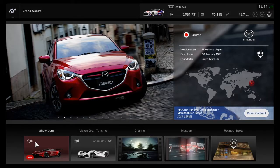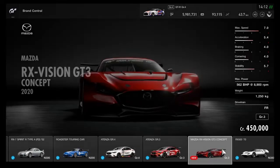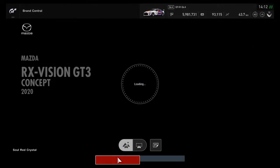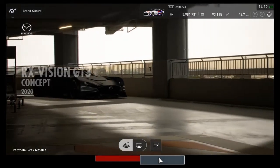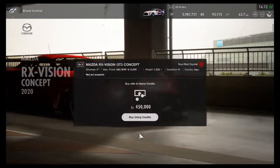So we are gonna go buy it and test it. There it is, the Mazda RX-Vision GT3 Concept. To be honest, at first view, I really like the design. You can buy it in two colors, Sol Red Crystal and Polymetal Grey Metallic. That's kind of a mouthful. But I'm gonna buy it in red because I prefer red. Let's buy it and after that, check it out.